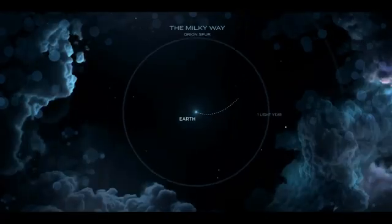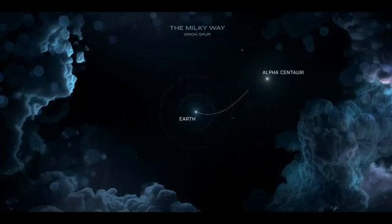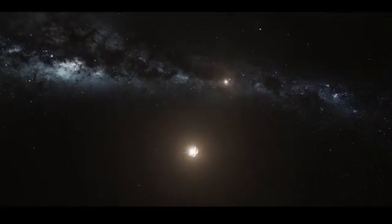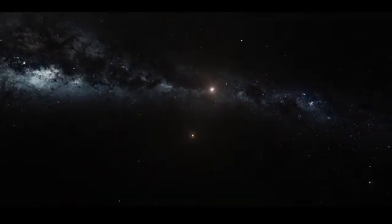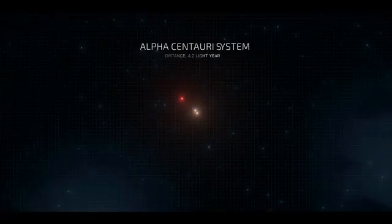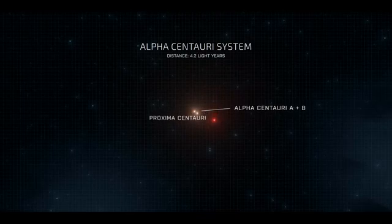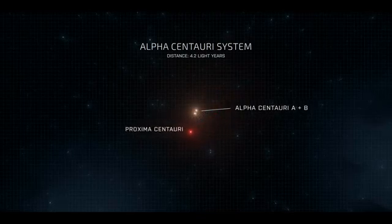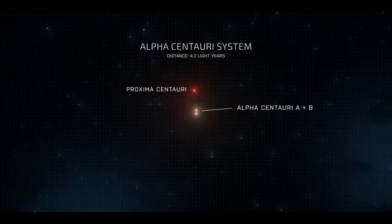When we finally outgrow our home system, the one nearest to Earth will be waiting. Alpha Centauri. In this triple star system, a tiny red dwarf star known as Proxima Centauri orbits around a pair of sun-like stars, Alpha Centauri A and B.